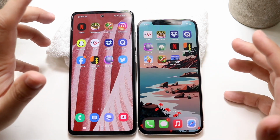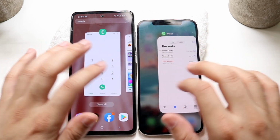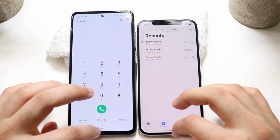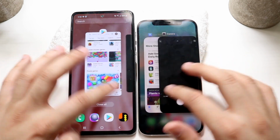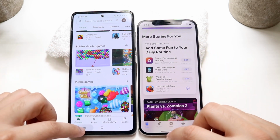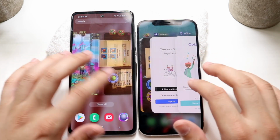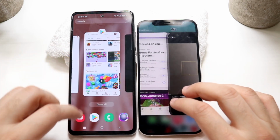Hopping out of there, I think that pretty much covers a majority of apps that I wanted to test. Ultimately, I don't think there's one winner that's winning every single time. I think both of them are fairly close. Maybe with RAM management, the A52 didn't do quite well there. But when it comes down to it, they both are very similar. I think the iPhone 12 may do better in the RAM management.